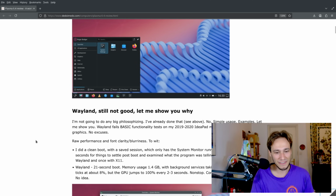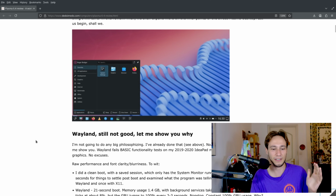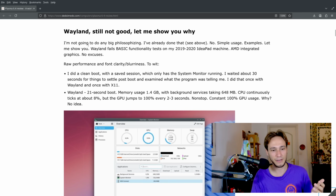So first of all, there's a very big point being made of Wayland. So it says basically that I'm not going to do any big philosophizing, I've already done that, blah, blah, blah. Simple usage examples. Let me show you. Wayland fails basic functionality tests on my IdeaPad machines, blah, blah, blah. No excuses. And we do have blah, blah, blah.